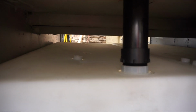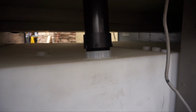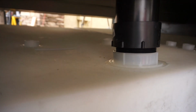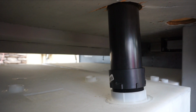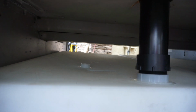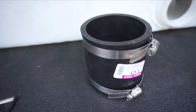So here's the tank, and here's what I'm talking about. If you can see, the tank kind of bows in on itself, and I kind of expected that because our last tank did that. So anyway, the rubber thing will help to take out some of that curve in this pipe. You can see, because this is on the top there and it bows down, it angles. I don't know if that's really easy to see, but it angles just a little bit, probably like 5 or 6 degrees. Anyway, this coupler here should help to reduce the impact of that.